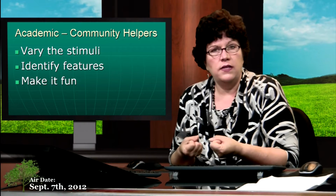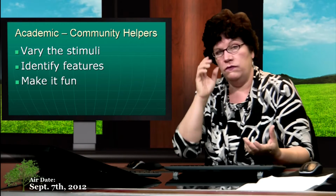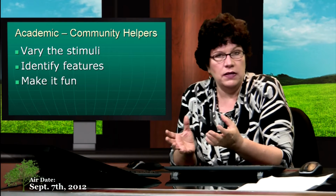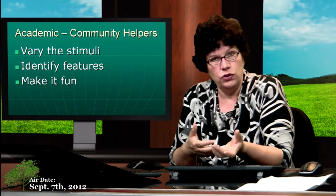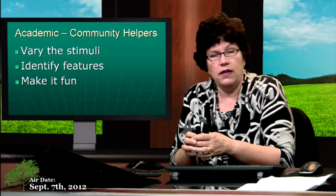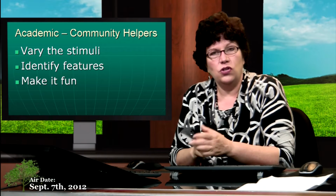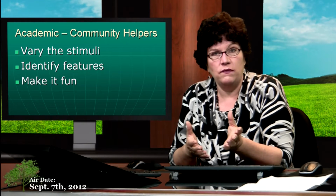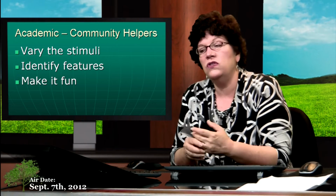But we can also work on this in a DTT way at home to sort of pave the way for those natural environment moments. You're going to want to have some kind of stimuli, as we call it, something that you can use to refer to different community helpers. Now, you might start with 2D pictures, and you can get these on the internet. You can go to Google and search images for firemen, and they have cartoon pictures of them, and maybe if that's what your child reacts to, you can start with those. Eventually you would want to move to real life pictures.